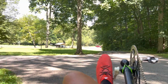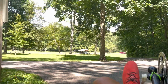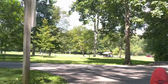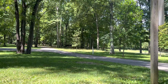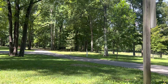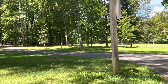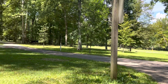Somebody behind me, I'm waving them through. Sorry. Hey, out enjoying the day. Got his dog there hanging out the window. But then down this little lane here is a covered bridge. I'm not sure, I think it's about halfway back. I'd like to show you, but I think I'm going to run out of time because if I go much over 20 minutes or so, I can't post the video because it's too long.